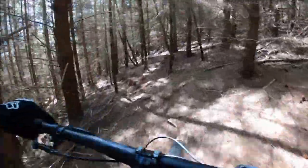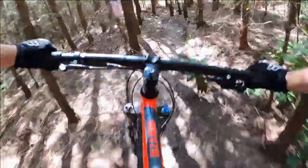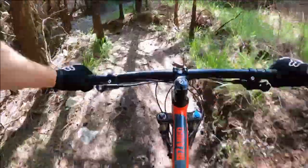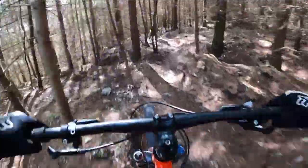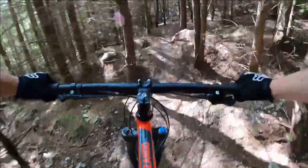There are so many off-piste lines here in the forest, simply going for a ride and looking around is a great way to find them. They're awesome to test your riding skills because you never quite know what's coming next. Oh, this is really technical, lots of ruts and roots. Yeah. Oh, that's good.